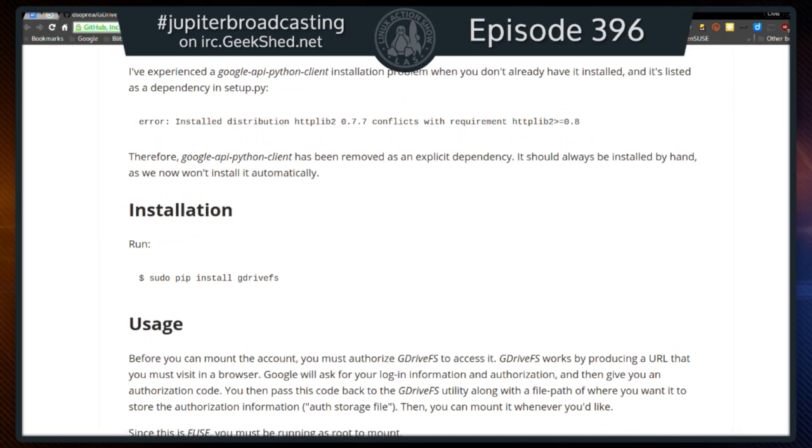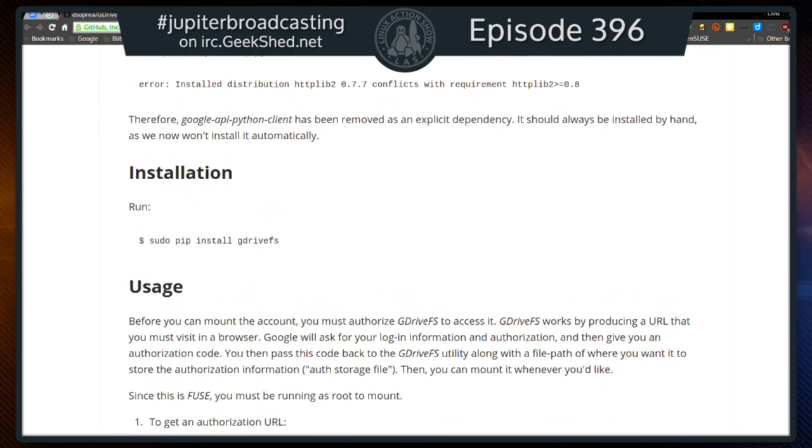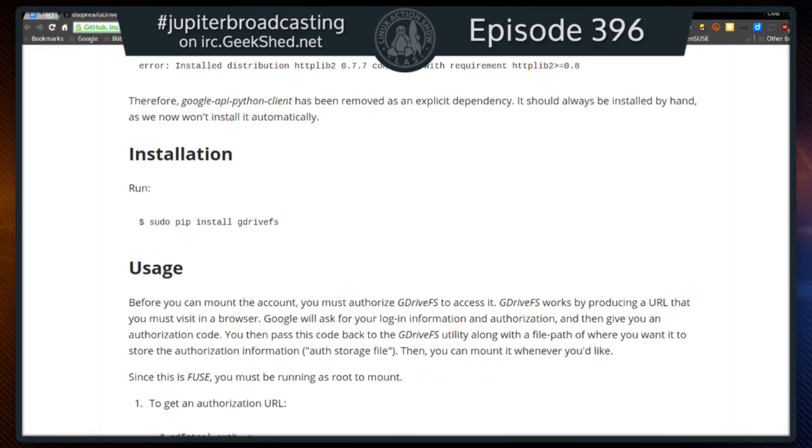So GDriveFS does require FUSE, but there's probably a few ways to crack that particular egg. So I'd be curious to hear what the audience did.